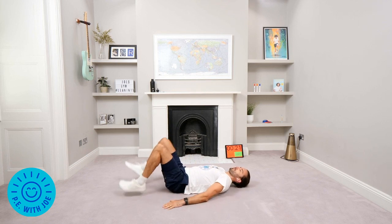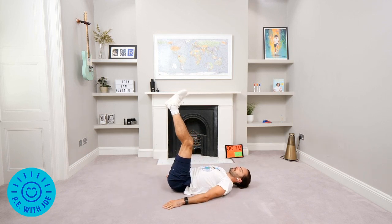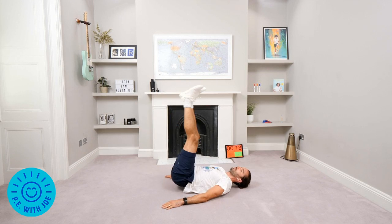Next one. Using our legs like this. Slowly lower, one leg at a time.